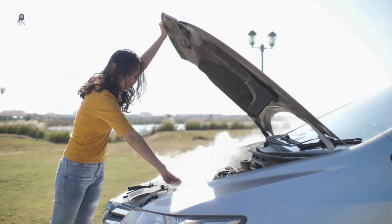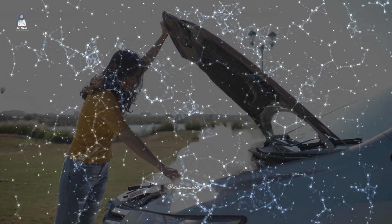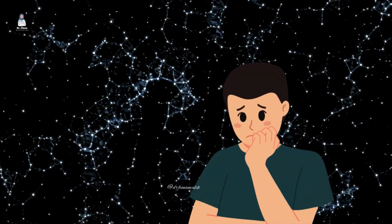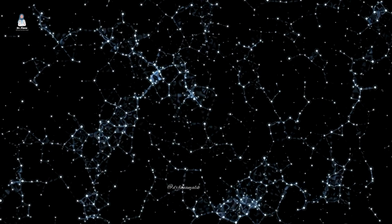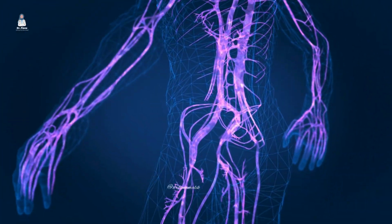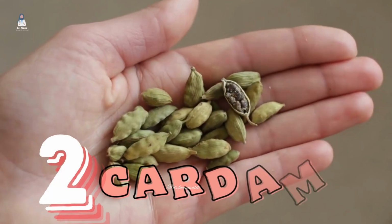In the same way that an engine won't start without fuel, air, compression, and a spark, without nitric oxide, an erection simply can't happen. Now, understanding how these processes are interconnected is important, as everything needs to work together for our body to function properly. Okay, so number 2 is cardamom.